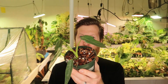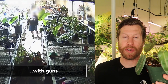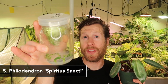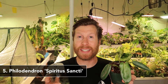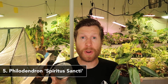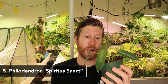Yep, this is the one that once was like a $10,000 plant. This plant can be had about 500, 600, 400, somewhere in there. This is the Spiritus Sancti, and this is Spiritus Sancti in tissue culture. This is the reason why this plant is coming down a lot in price. Now, you're not gonna see it for cheap in the 1 to 200s anytime soon, but this should continue to drive the price down, especially since it doesn't have variegation, and it seems like a pretty straightforward plant to grow so far from what I've seen.